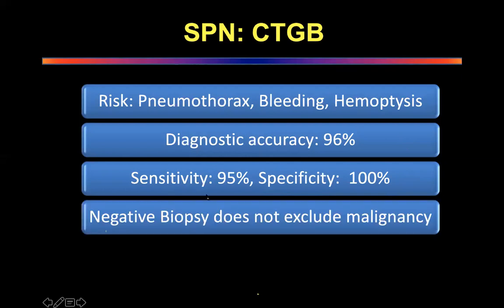So a negative biopsy does not exclude a malignancy. This is the important thing. If a positive biopsy comes through, it will be a malignancy. But a negative biopsy does not exclude malignancy. You have to remember this all the time. If you have an SPN and the risk evaluation of malignancy is high, and you did a CT-guided biopsy and the biopsy came back negative, you still have to do the next step.